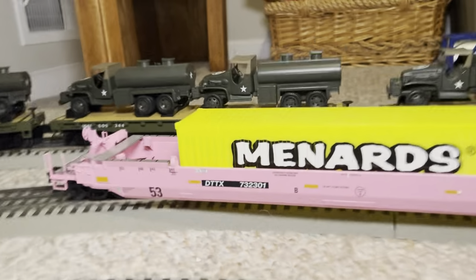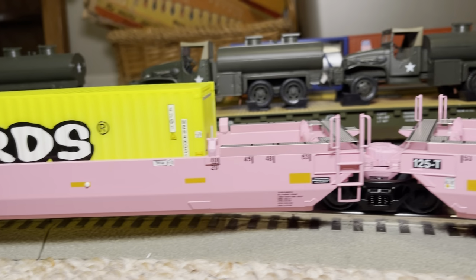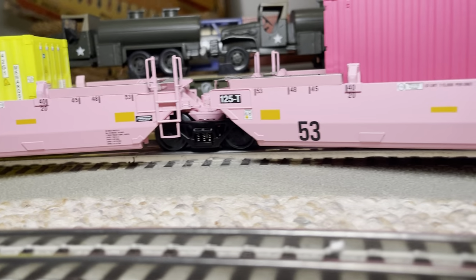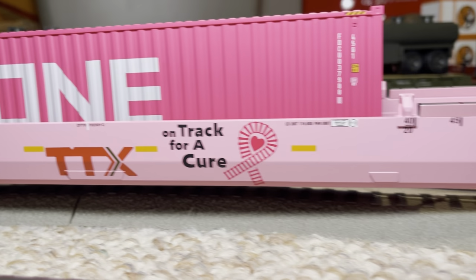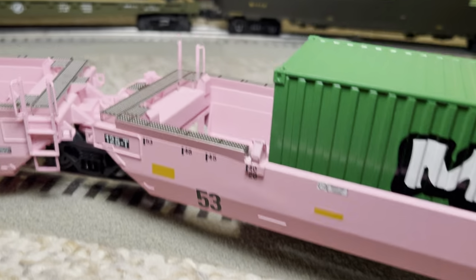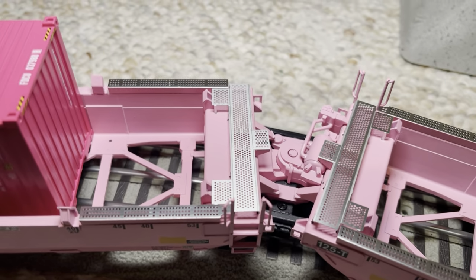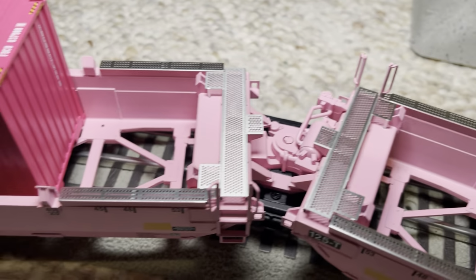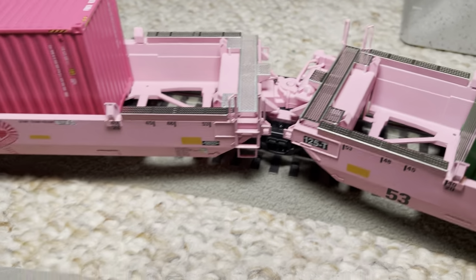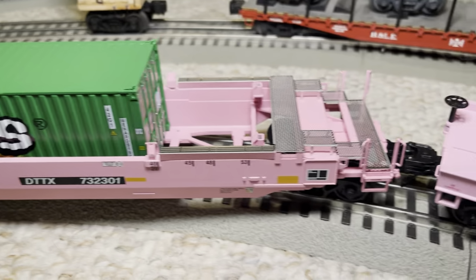These are the Atlas shipping flat cars, well cars, excuse me. I love them because it's like just one wheel truck between the cars, latched together. These are beautiful die cast metal bodies on there. And the catwalks you see on there, that's actually metal, not plastic. These are really nice. These got to be some of the nicest and heaviest cars I've laid my hands on.